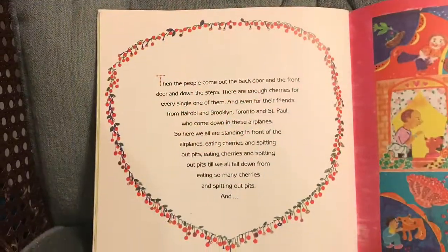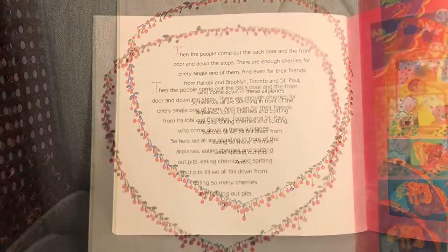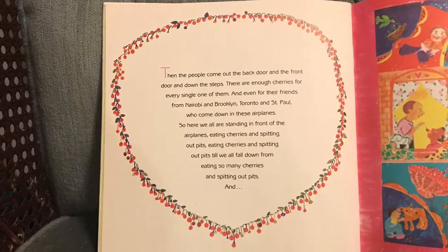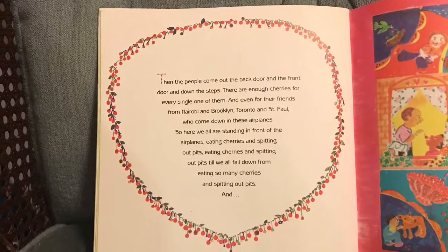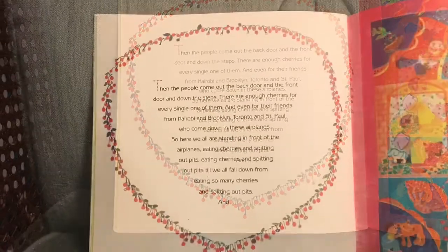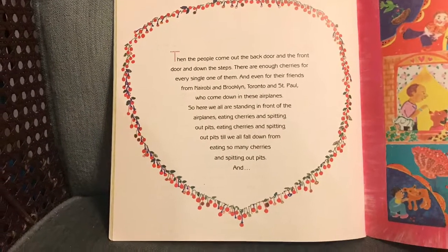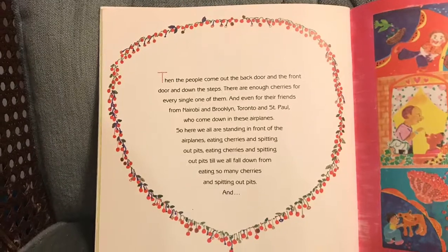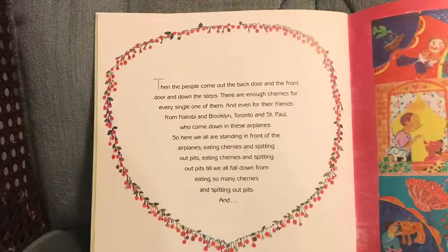Then the people come out the back door and the front door and down the steps. There are enough cherries for every single one of them, and even for their friends from Nairobi and Brooklyn, Toronto and St. Paul, who come down in these airplanes. So here we all are standing in front of the airplanes, eating cherries and spitting out pits. Eating cherries and spitting out pits till we all fall down from eating so many cherries and spitting out pits.